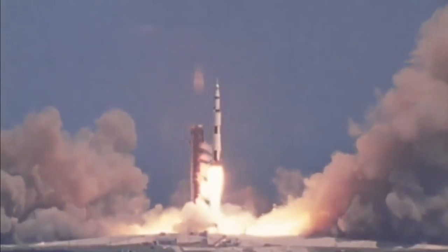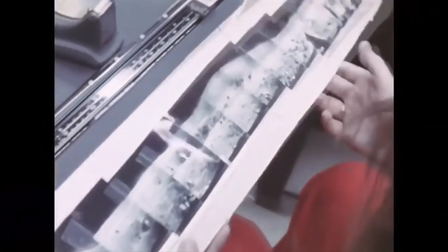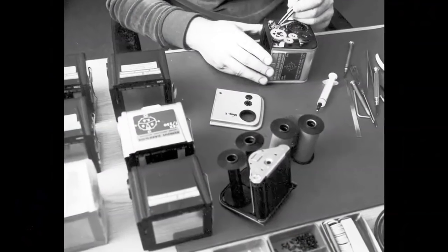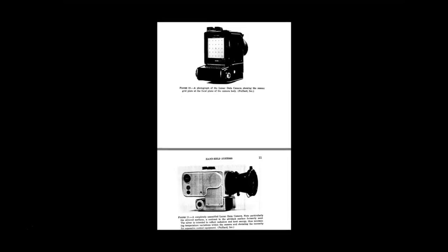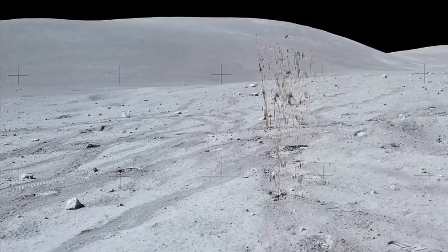Going back to what John Young said, by way of illustration, about the photo guys who would have received the film. The film couldn't be developed on the moon. It had a chain of custody. That had to take place, and those guys were not in on it.